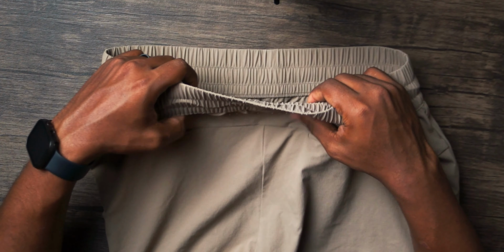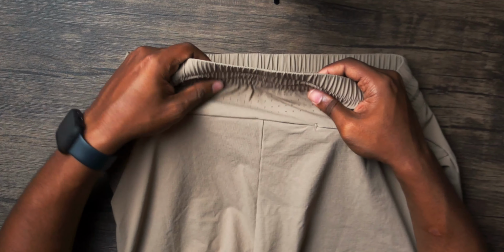Now, another thing that I noticed when I held this thing up to the light, I don't know how well this is gonna show on camera, but there are actually ventilation holes in the back as well. This is gonna be great to keep you cool in your lower back and your pants area when you're running around, which is always a benefit as well.